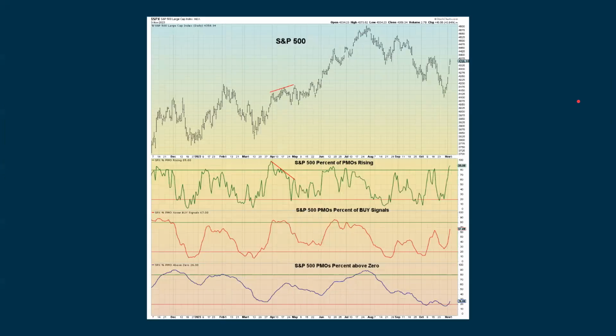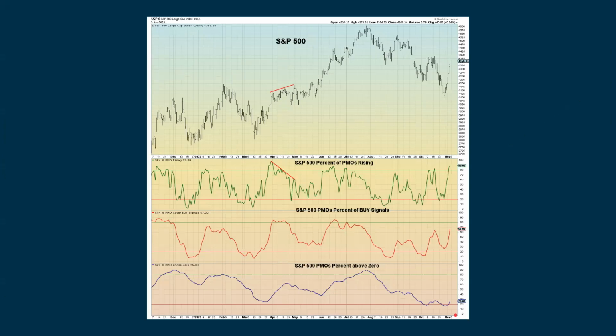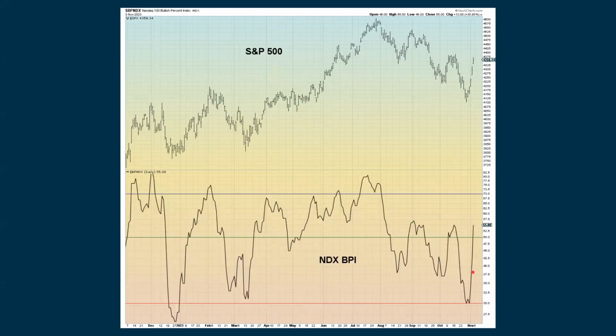On a momentum basis, we're starting to turn back more positive. The PMO is now looking positive, and based on price and volume, they are positive. We're starting to get extreme with the PMOs that are rising. We're positive with the buy signals, and we're turning up with the PMOs that are above zero. We're also seeing a nice little bounce out of the bullish percent index for the NYSE. This is starting to go back up. It's still below 50, but it is advancing now.